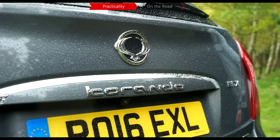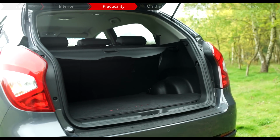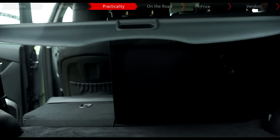The boot, meanwhile, has 486 litres of space, which is over 70 litres more than the Qashqai, but a little less than what the Kia Sportage offers. Fold the rear seats down with a simple flip of these switches, and total load space grows to a maximum of 1,312 litres.